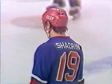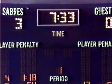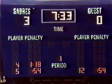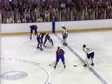Buffalo 3 and Wings of the Soviet nothing. Buffalo Sabres have opened with a flurry here. They're reminiscent of the Montreal Canadiens the other night, with the lone exception that the Canadiens were unable to beat Tretiak despite a wide margin in play and shots. Here the Sabres have 3 goals already. And they have out there killing off this penalty, number 10, Craig Ramsey.